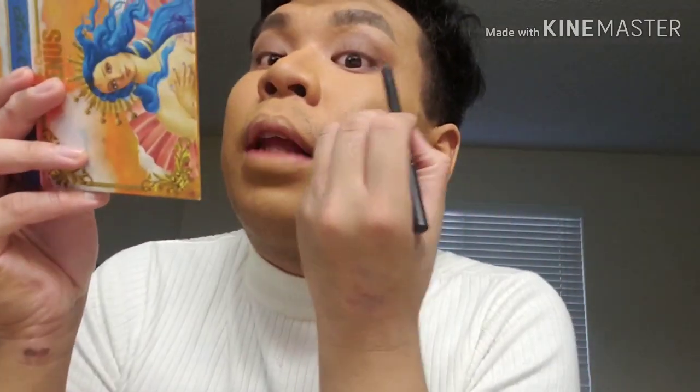So I'm gonna start tightlining my upper lash line, and I'm gonna use my NARS High Pigment Longwear Eyeliner in the shade, I think it's Grand Via? Yeah, it's Grand Via. It's the blackest black they have. I'm going to go ahead and use this to tightline my upper lash line.